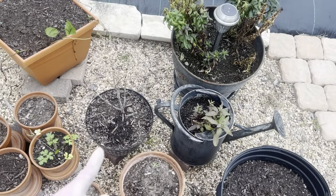I do have to harvest. Let me go over there. Chocolate mint, pineapple mint, rosemary right there. We have sage right there, lavender, rue. It's a thyme, I think it's a Persian thyme. This is rue right here. This is cilantro. You can see it's going to flower.